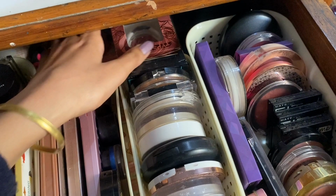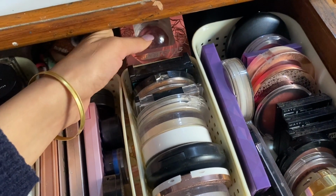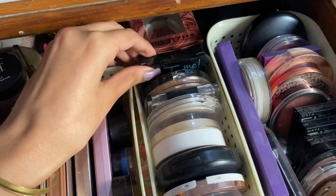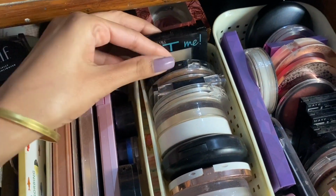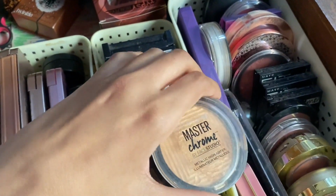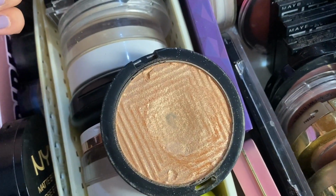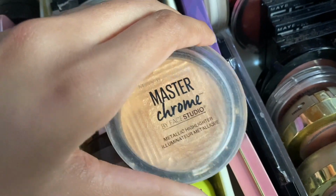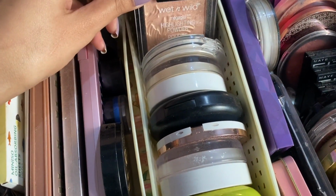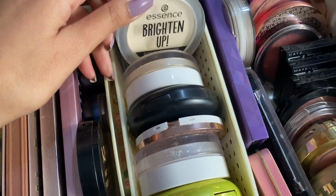Okay, so I have this PR from Tipsy Beauty. I have shown this. This is such a beautiful 3D blush. I just want to keep this. This is so beautiful. No, the Fit Me blush powder. No, Maybelline Fit Me Master Chrome highlighter. One of my favorites. As you can see, I have literally scraped the crap out of this highlighter. I love it. Then Wet n Wild highlighter, Essence powder.